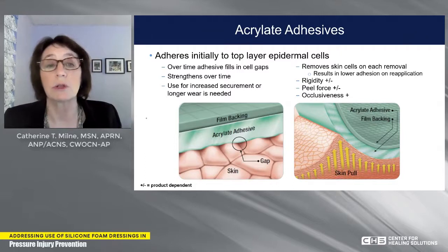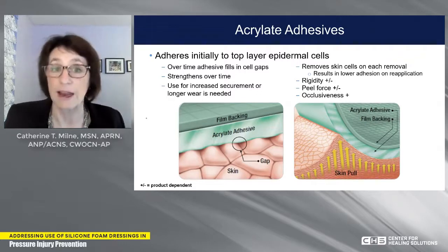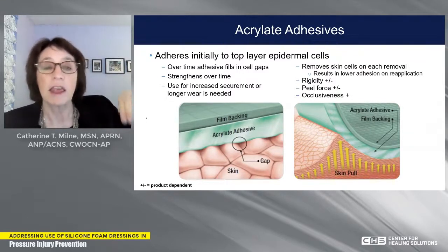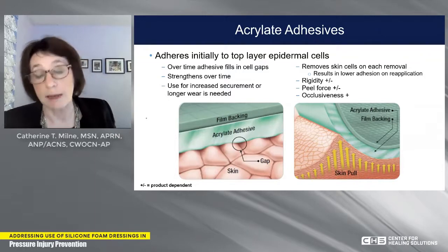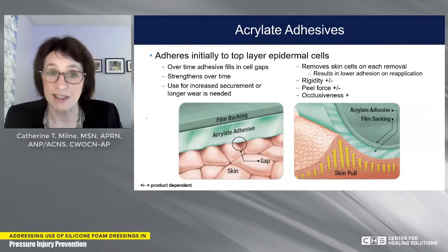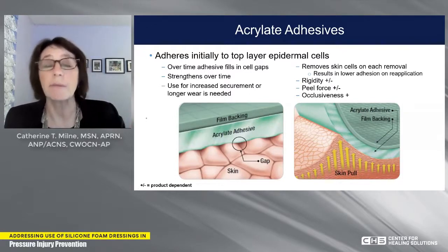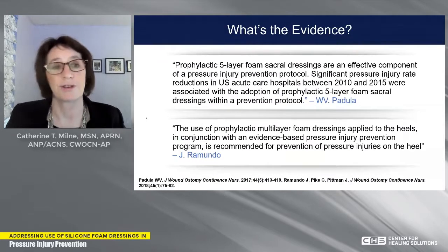The problem is, when you are looking at pressure injury prevention, you want to be able to take a look underneath to make sure everything is fine, right? So your peel force is much, much greater because you're trying to pull all that adhesive out, even the adhesive in between the cell gaps. That's why you have increased damage when you see patients using these types of adhesives. Additionally, you're sensitizing that skin, and the more you sensitize the skin for repeated damage, the more you decrease their tissue tolerance, putting them at risk for a pressure injury just by using an acrylate adhesive. So you really don't want to do that.